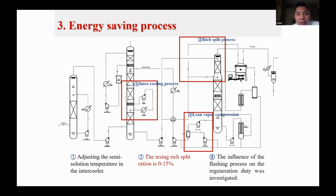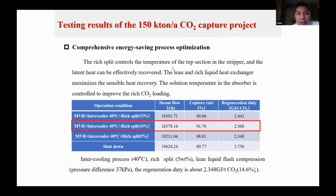And this process uses an intercooling process, a lean split flow process, and a mechanical vapor recompression process. And we combine those energy saving process optimizations: intercooling with temperature 40 degrees centigrade, lean split flow 10%, and MVR pressure difference 75 kPa. Then the regeneration duty can decrease to 2.36 gigajoule per ton CO2, so it's less than 2.4 gigajoule.